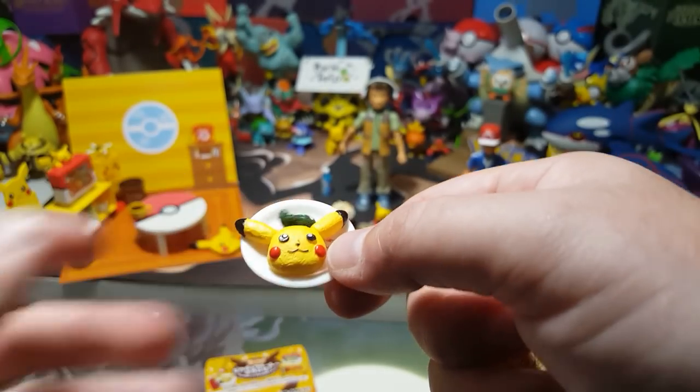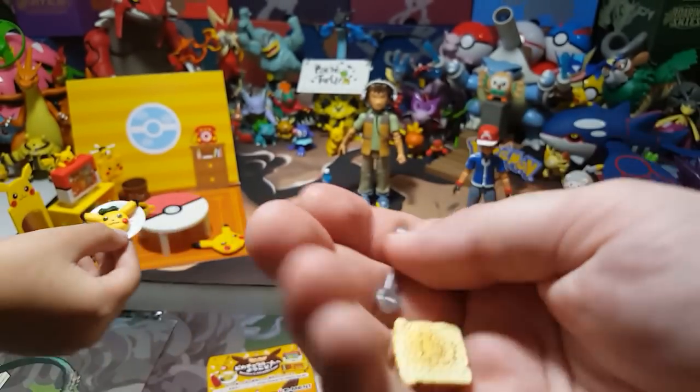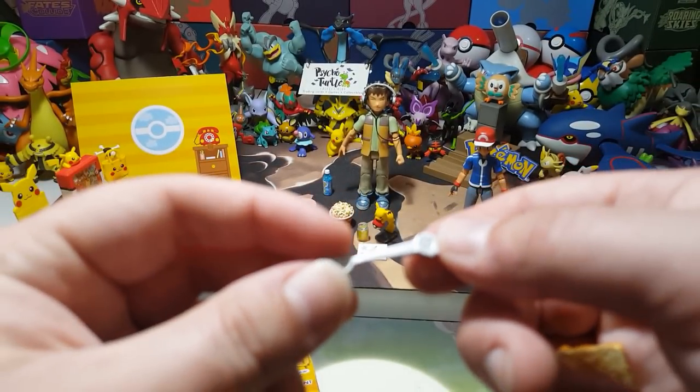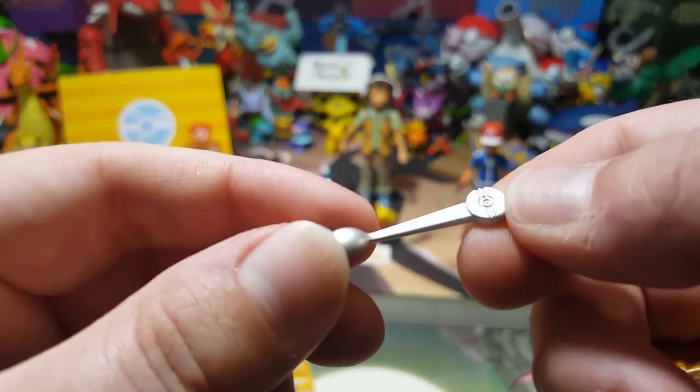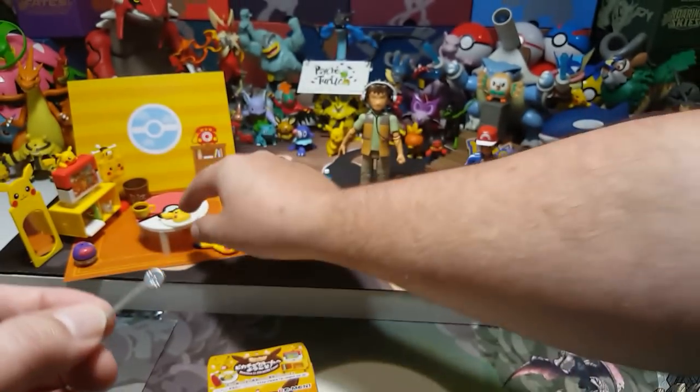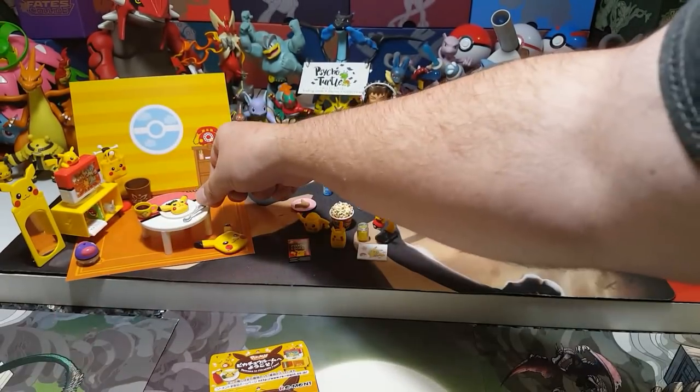Go ahead and set that on the table, Master. That goes on the table. Then it comes with a little tiny spoon. It's a Pokeball spoon. So that's pretty cool. You see it? Mm-hmm. That's pretty crazy that they put that in there, that detail. All right, this goes over here, and the spoon goes right there.